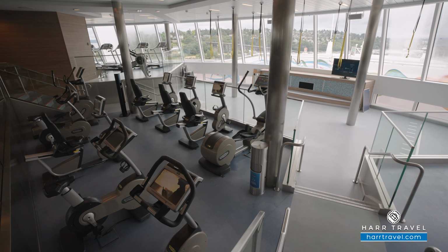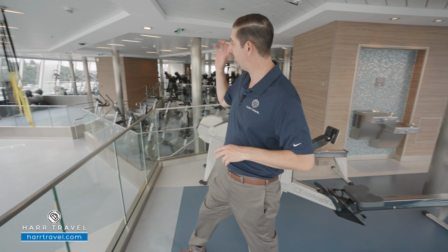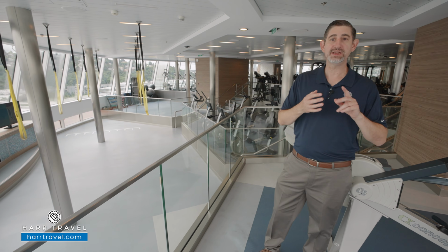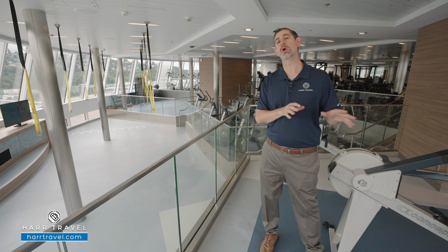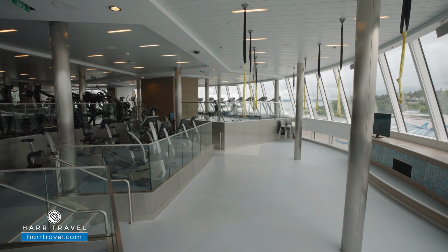Now, one of the things that I love to do in the gym here on board is take part in the classes. Now, if you aspire to work out a bit more, maybe you want to learn something new, they've got the full setup here. They do stretching, yoga, different calisthenics and aerobic style workouts as well. You can even arrange for a one-on-one private instruction session.